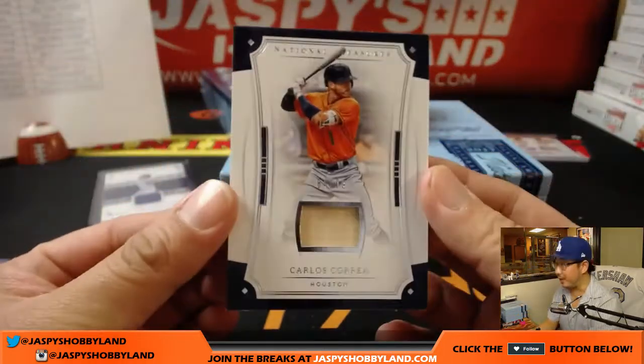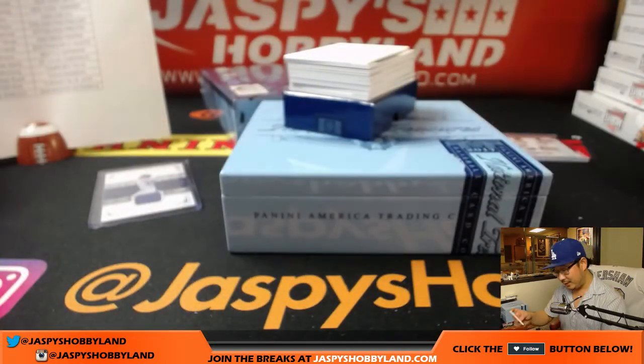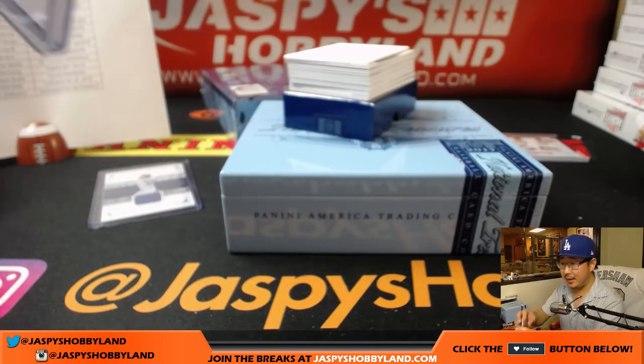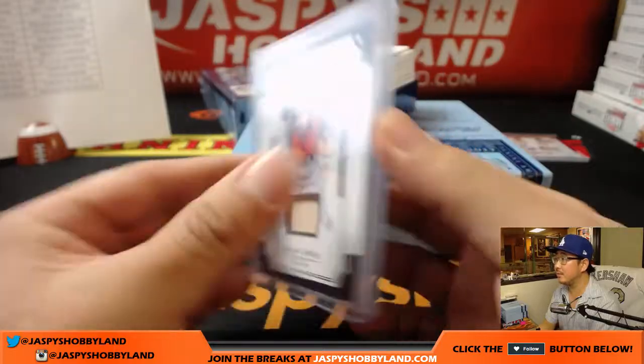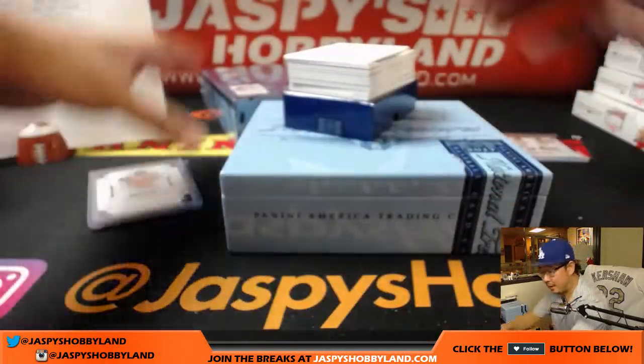Matt Rourke with the Mets, by the way. There's Carlos Correa, 84 out of 99. Piece of his lumber. Astros are great at home. Let's see if the Dodgers can pull one off in the ninth. 84 out of 99. All right, next up.